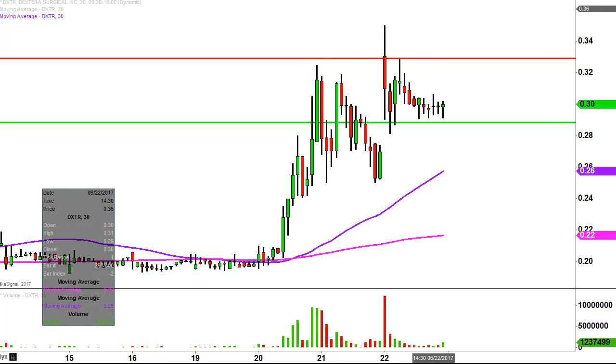But at the end of the day, who cares about resistance levels? If the price keeps on building higher bases like it's been doing, then the chart will take care of itself, and that includes breaking areas of resistance.